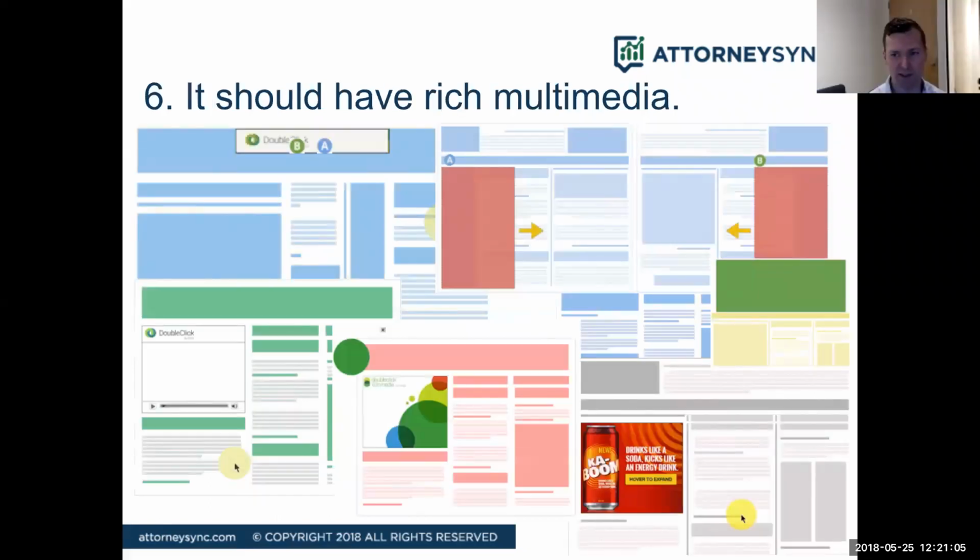Number 6. Yes. Must have rich multimedia. There are a lot of little photos up there, and I did that on purpose, everybody, because I wanted you to see just how many different things that means and how many different ways that can look on your website. So rich multimedia, photography, video, lots of different stuff on there.